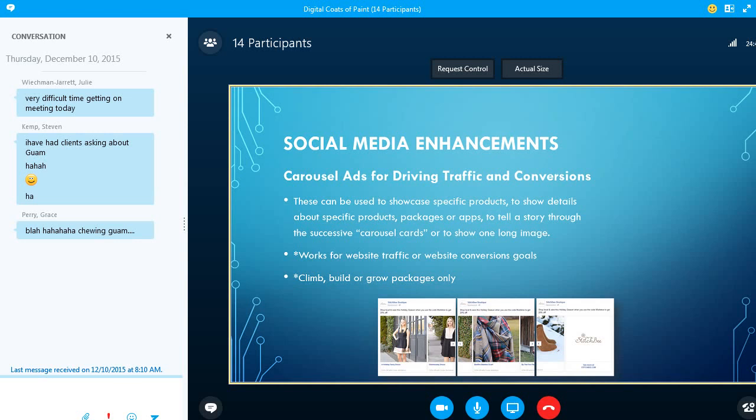So really the Climb package is the second tier, Build is third, Grow is fourth, or the top tier, I should say. And so I'm going to turn over to Brett. Brett's going to go into a little more detail about what's involved with the carousel ads. But this is a pretty exciting ad unit, and it's really nice to see it added onto our social media ads. Okay, Brett, I'm going to give up control, and I'm going to turn it over to you.